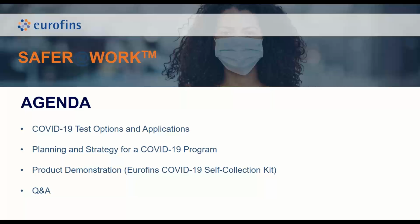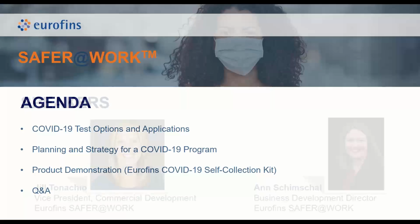Okay, so we are skipping some slides today. I'm sorry, everything is a little glitchy on my end. The agenda for today is going to be the COVID-19 testing options and the planning strategy for a COVID-19 program. We're going to do a product demonstration of our at-home self-collection kit, and then we're going to let you do some questions and answers.